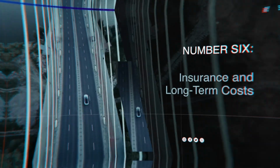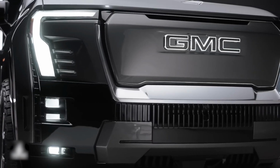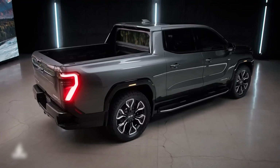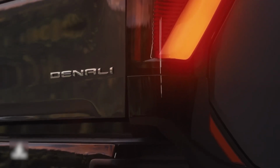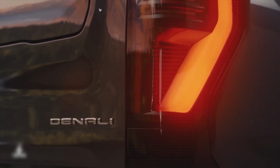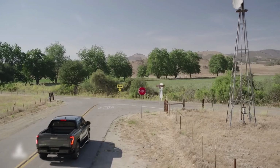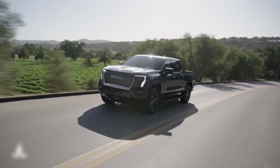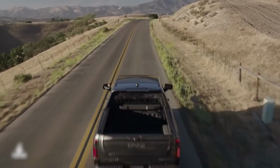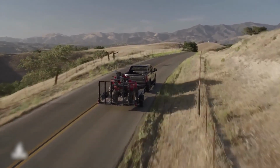Number 6. Insurance and long-term costs. Insurance costs for electric vehicles often exceed those of conventional cars, primarily due to their higher initial purchase price and the potentially expensive repairs they may require. The advanced technology and specialized components in EVs, particularly in the battery and electrical systems, can lead to more costly repairs in the event of damage. This increased risk is typically reflected in higher insurance premiums.